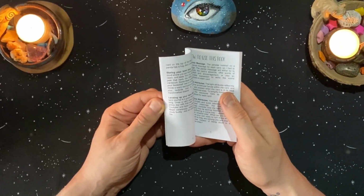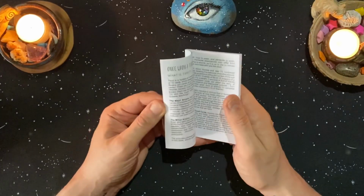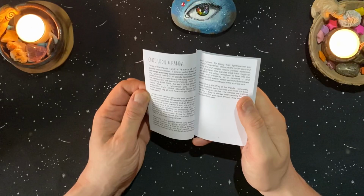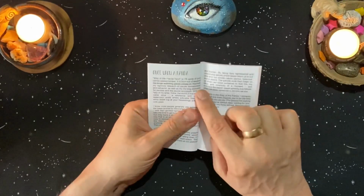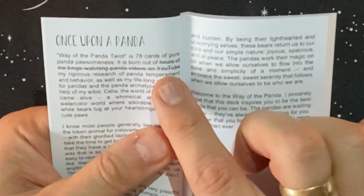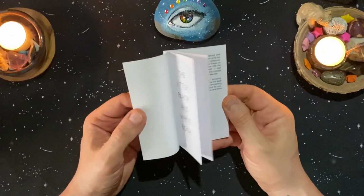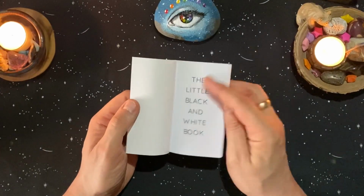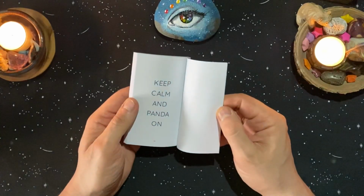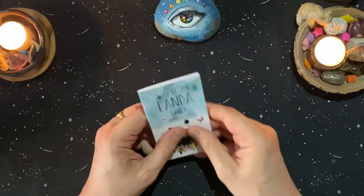It's got how to use this book, your tarot journey, Once Upon a Tarot, so we get some tarot history there. Once Upon a Panda, so little bits about panda. That's interesting how that's struck out. It's born out of hours of me binge watching panda videos on YouTube. I think that's struck out. That's quite interesting, if that's an error or not. The little black and white book, I like that, because we call these little books the LWBs, the little white books. Keep calm and panda on. But yeah, the little black and white book, which is cute.